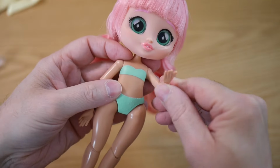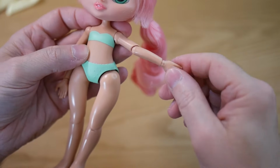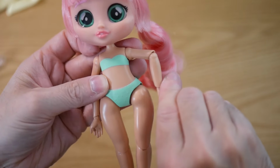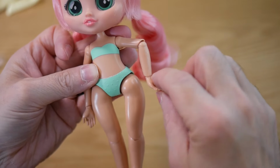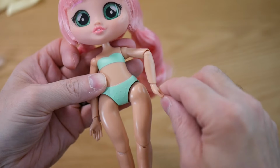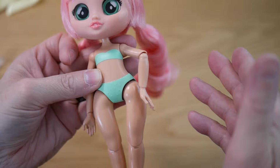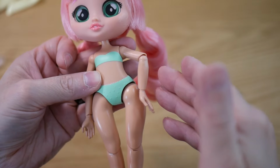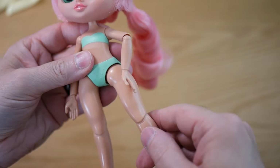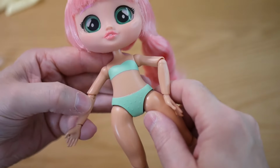So she bends at the elbow there. And you can bend out a bit as well, depending on how you're twisting it. But yeah, she bends at the elbow, and she also bends at the wrist as well. That is a lot of articulation in such a small doll, I would say. You don't often get that in some of the bigger dolls, let alone a doll this size. She has nothing else in the body at all. The body's a solid piece.